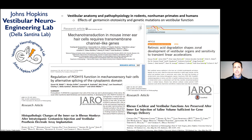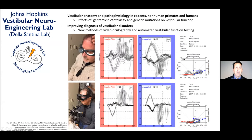So some of the projects that trainees have done in the lab sometimes link with other labs, like for instance, Wade Chen or another colleague might have a transgenic mouse, and we have means of measuring vestibular function in mice, and that's been a productive line of research. Dan Sun, now on our faculty, has done some nice histology work in rhesus monkeys, looking at the effects of gentamicin and vestibular implant surgery.